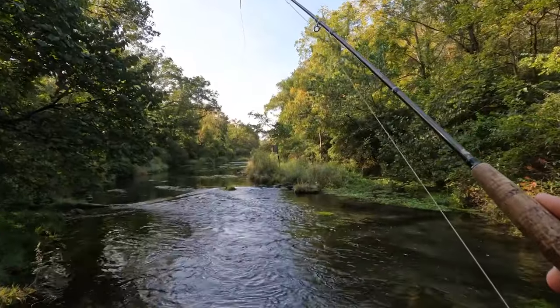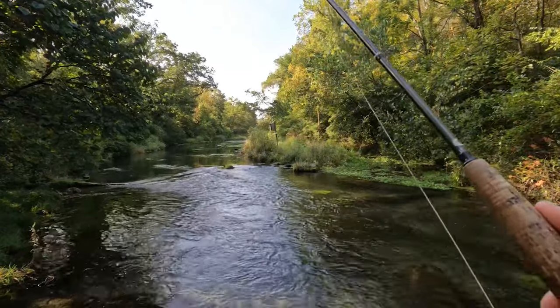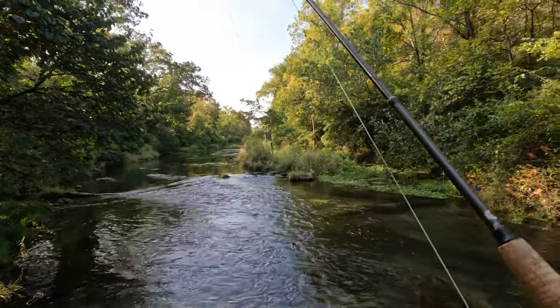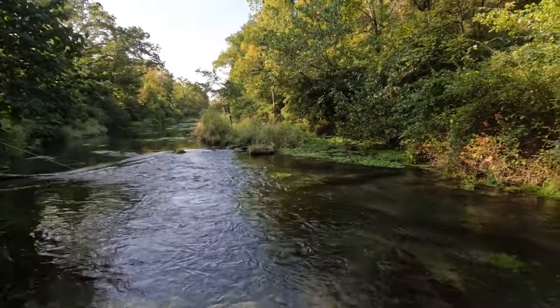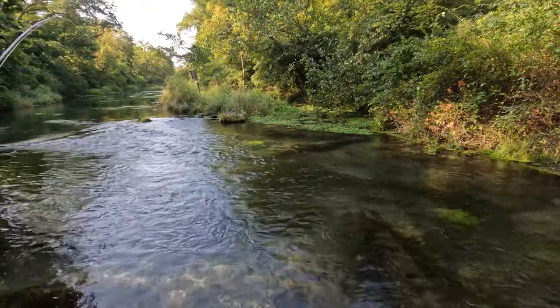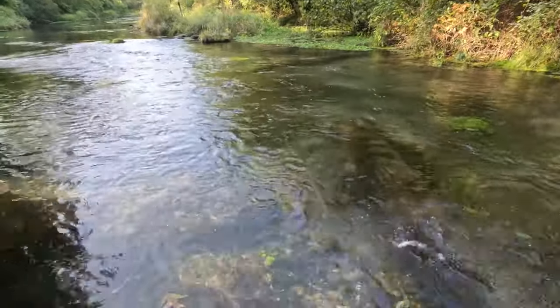All right, so just got my first hit on the midge. Feels like not a big fish, maybe a medium sizer, but we'll take it. Maybe 5 or 6 inches if I saw it correctly. Nice wild bow. Let's hopefully get him in the net here. Hold on, bud, hold on.